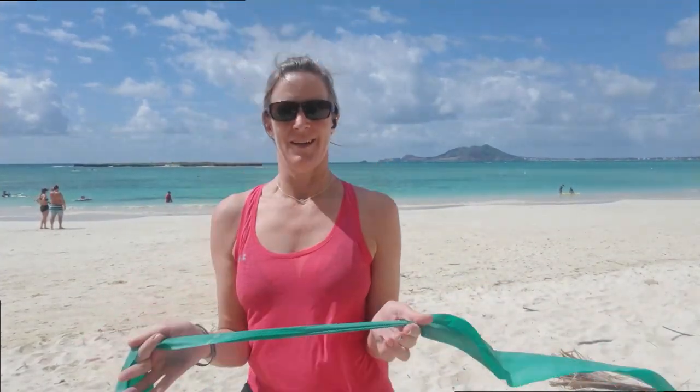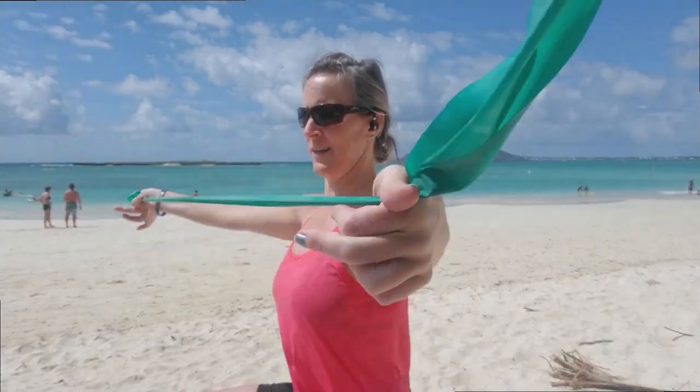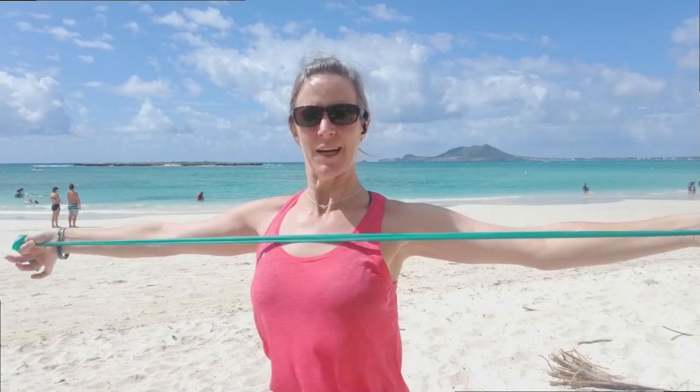Number 1, you are going to rotate your hands out to the side, keeping your elbows in like this and squeezing your shoulder blades. Number 2, arms at shoulder height, pull back, squeezing the shoulder blades until the band hits your chest.